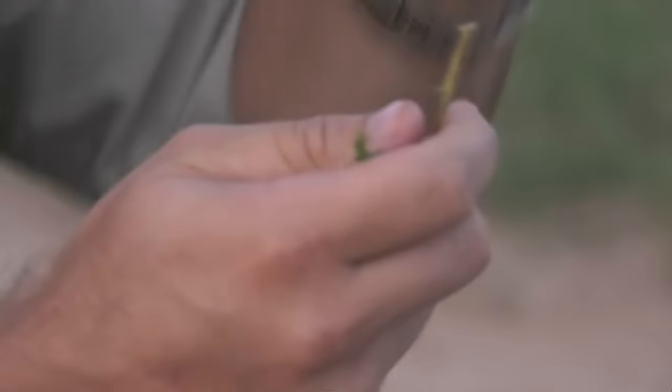What they also use this for is because it makes this slime, you can take it and you can rub it on your arm like this, and it creates a barrier on your arm from the sun. And so it can also be used as a type of sun cream, which is very, very cool. So the devil thorn, even though it's got a nasty thorn on it, it is very useful for all of us.